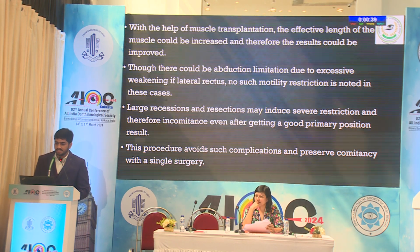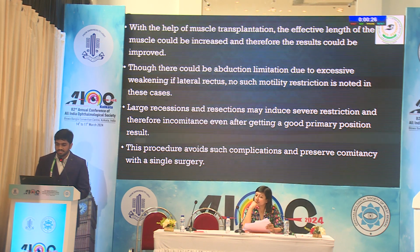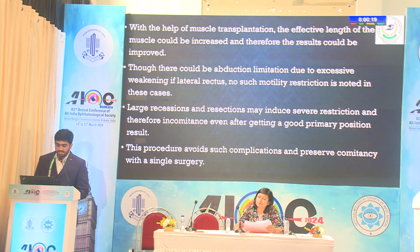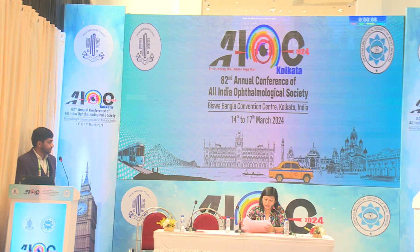With the help of this surgery, the effective length of the muscle could be increased and therefore results could be improved. Though there could be abduction limitation due to excessive weakening of the lateral rectus, this was not seen in this study. Large recessions and resections usually induce severe restrictions and therefore incompetence even after a good primary position result. To avoid such complications and preserve competency, we can perform this surgery. This novel surgery has been proven to be effective and successful in correcting large angle exo deviations. Thank you.